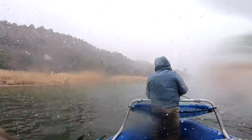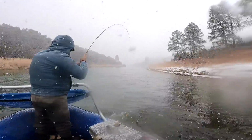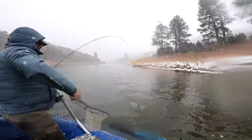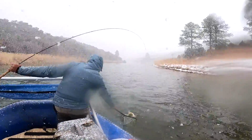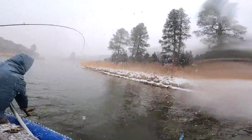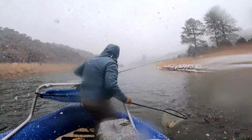Snowfish. They're in here. Oh, that's a fish. That would have been a big fish. No, there's a net. That would have been a double. Kind of. One and a half. Broken leader. It's a brown trout. You lost your fly? I'm pretty sure. We don't have any more flies, so.